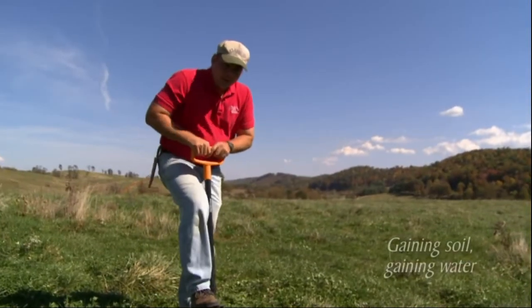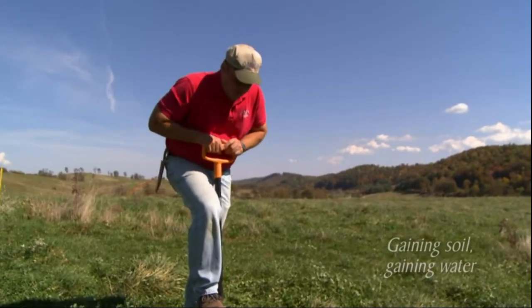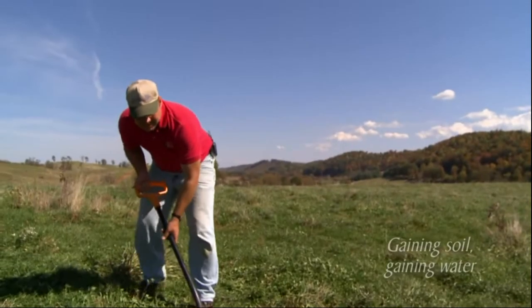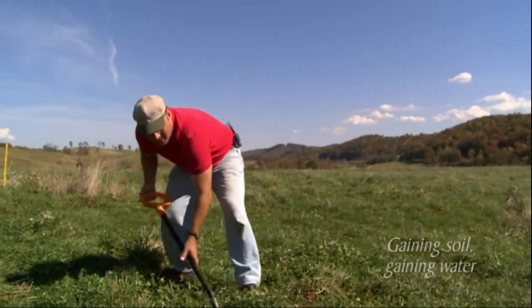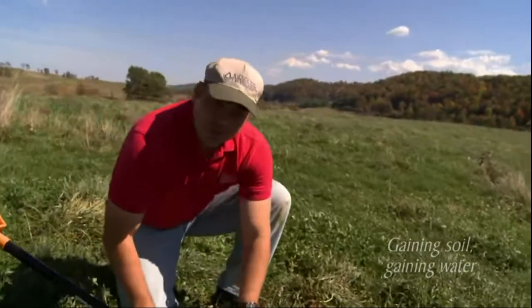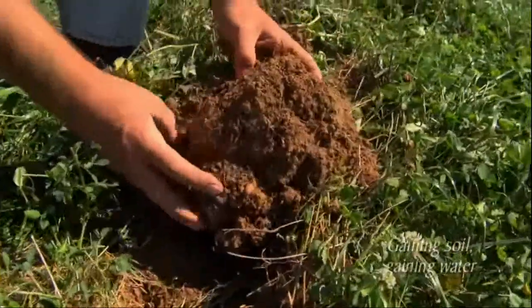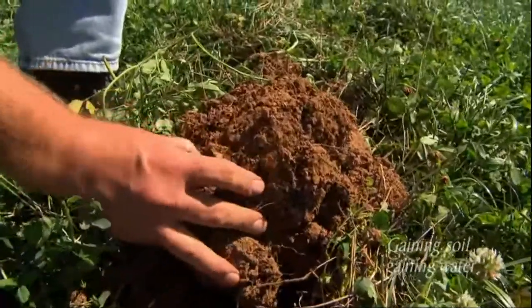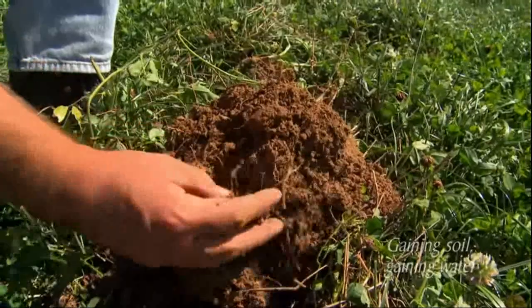Once a farmer adopts rotational grazing management or management-intensive grazing, certain changes take place in the system over time, and often those changes start on the surface but quickly move to beneath the surface. You get much more root mass, which just pumps the carbon or the organic matter into the soil, which turns the soil into a sponge.